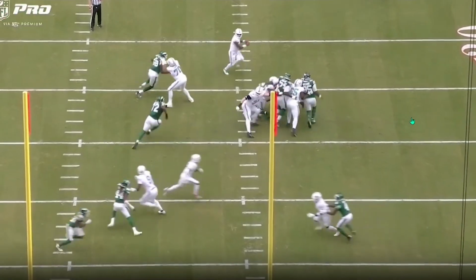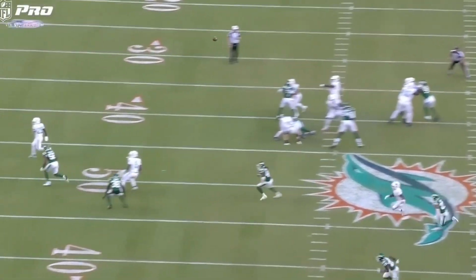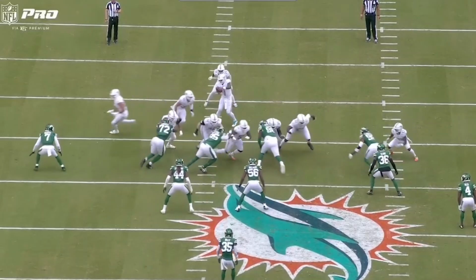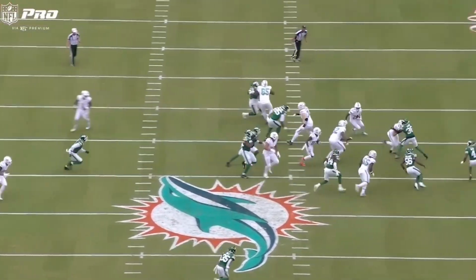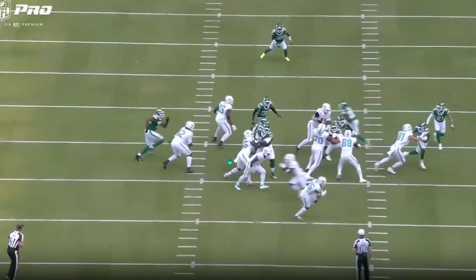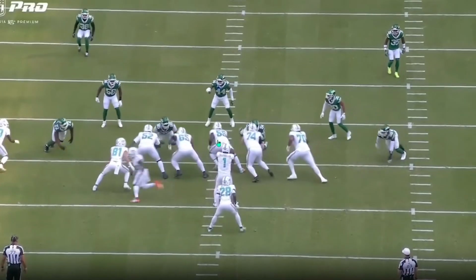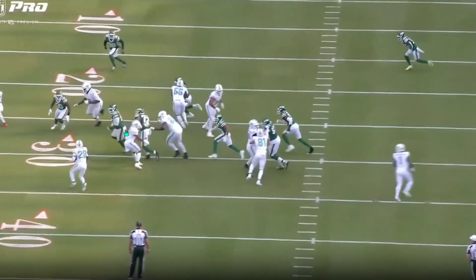So it is nice to see some impressive plays out there. There were definitely negative ones, too, so it wasn't a perfect performance, but you can definitely see the potential flashed in this game. Sometimes he has, I think, mental mistakes when it comes to exactly where he needs to be on the play, some blocks that are potentially missed. So we'll see the good and the bad in this game on these plays.